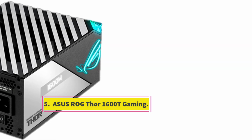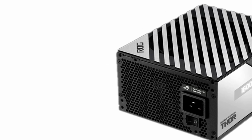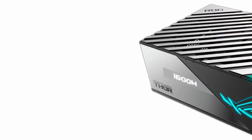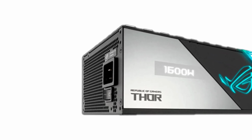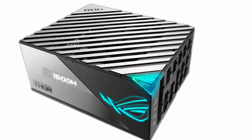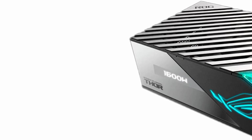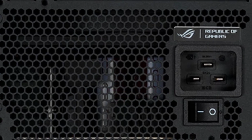Number 5. Asus ROG Thor 1600T Gaming. No PSU list is complete without one of Asus's ROG Thor power supplies, and the Asus ROG Thor 1600T Gaming stands as the best premium PSU at over 1000 W. The company has left no stone unturned with this PSU, and that shows in its price. While it requires a GPU level of investment, the ROG Thor 1600T Gaming comes with ATX 3.0 compatibility, high-quality components, and ships with a 16-pin PCIe cable that can deliver 600 W of power to PCIe Gen 5.0 graphics cards.